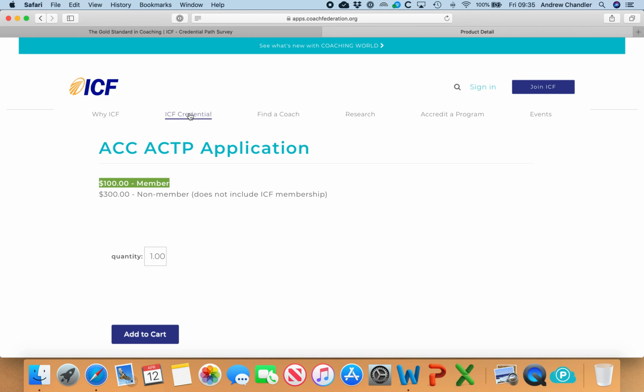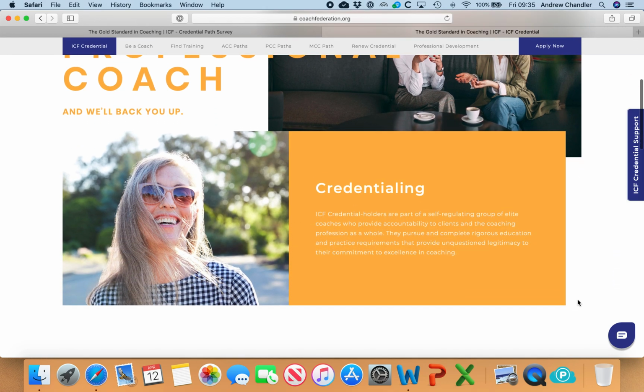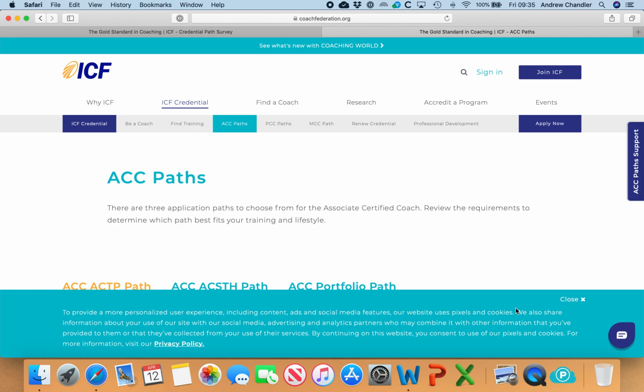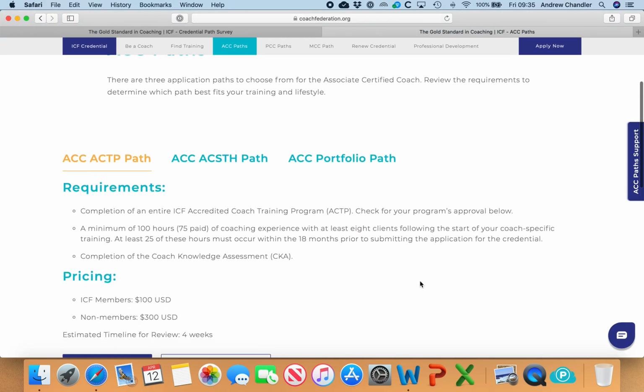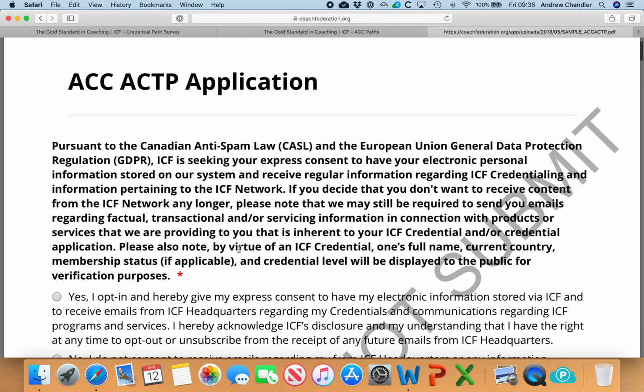Okay, so then what will happen as a result of doing that is that you will be invited to do an online application. Now, I can't show you the online application in detail as such, but I can show you a sample application. It'll give you an idea about what you will need to complete. So here's the application. It is really important you read through this in detail because you are agreeing to a number of different things, and you're also attesting, i.e. giving a commitment around very important areas such as ethics, and we'll come on to that in a second.